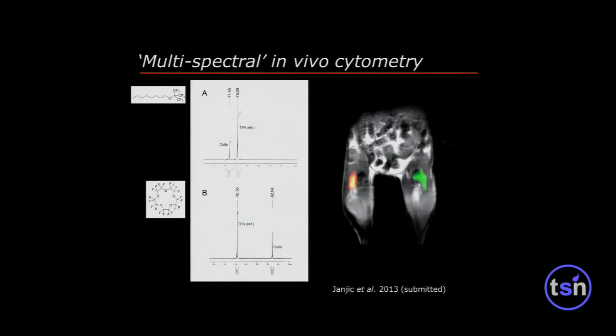Another area that we're looking at is to expand the in vivo cytometry. Much like you do flow cytometry, you have different colors like PE and FITC and so forth for different markers. We'd like to label the cells with different colors. And the way you do that with MRI, you use different perfluorocarbons with different chemical shifts. Then you can make spectrally resolved images and color code them. So this is two different molecules, and they have different chemical shift. Here's the labeled cells. Here's our TFA reference. And then if you do image, you can color code them. You can easily make images of them separately using MRI.